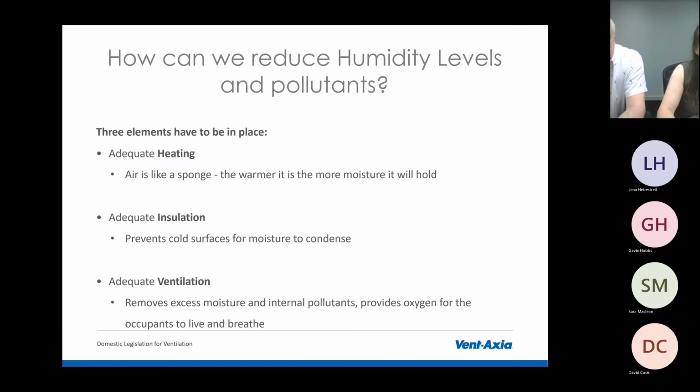To overcome condensation, 3 elements have to be in place: adequate heating, adequate insulation, and adequate ventilation. If you do not combine these 3 elements, you may reduce condensation, but you won't overcome it. This is an extract from BS 5925/1991, section 4.5. The contribution made by ventilation is to lower the moisture content of the internal air by diluting it with outside air, which normally has a lower moisture content. Within the 2021 approved document F, ventilation must be considered when making improvements to the insulation and/or airtightness of a property.